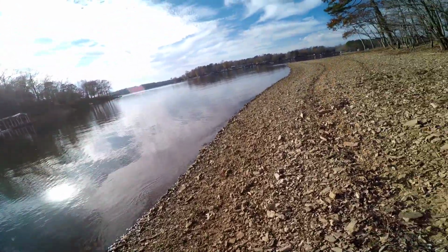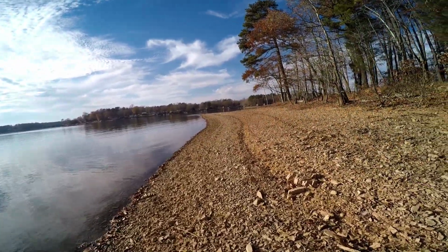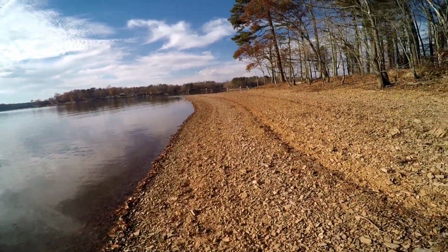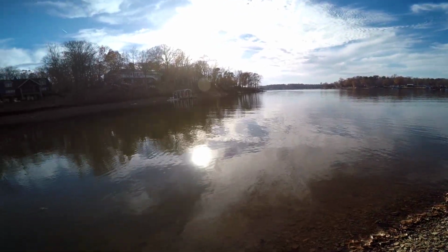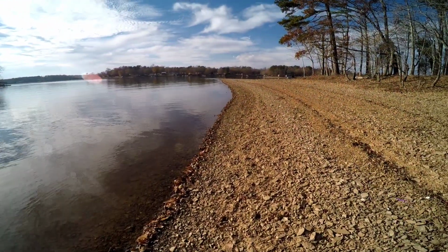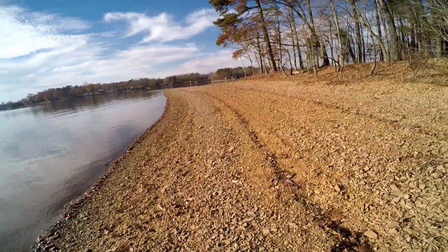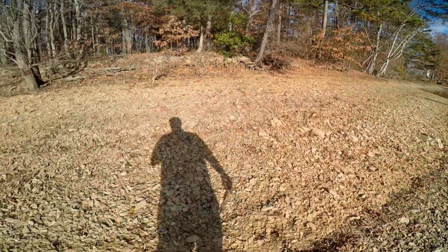Again, I haven't seen the lake this low in probably, I don't know, 5 years. The last time it was super low was about 2000, and this was all drained. There was nothing. We were driving cars out here. Anyway, I guess she's gonna skip rocks. I'm gonna look around a little bit.